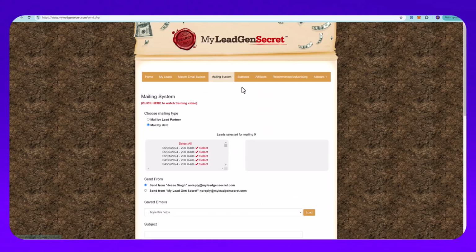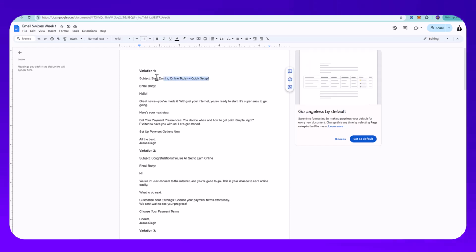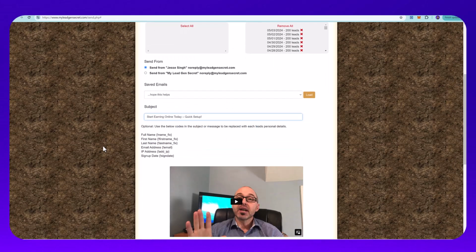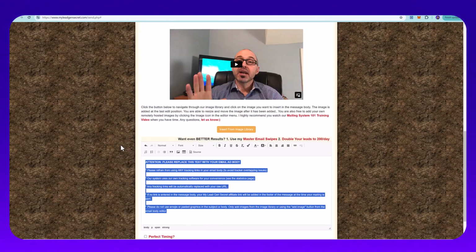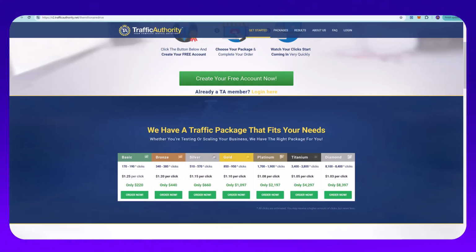For me, because I have a bunch of accounts, I'm going to select all and do the same thing. This one I'm going to test without the name. Let's see what the difference will be. Tomorrow I'll find out how many clicks I get and all that fancy analytics. But with this, let's just keep the name out and see what happens.